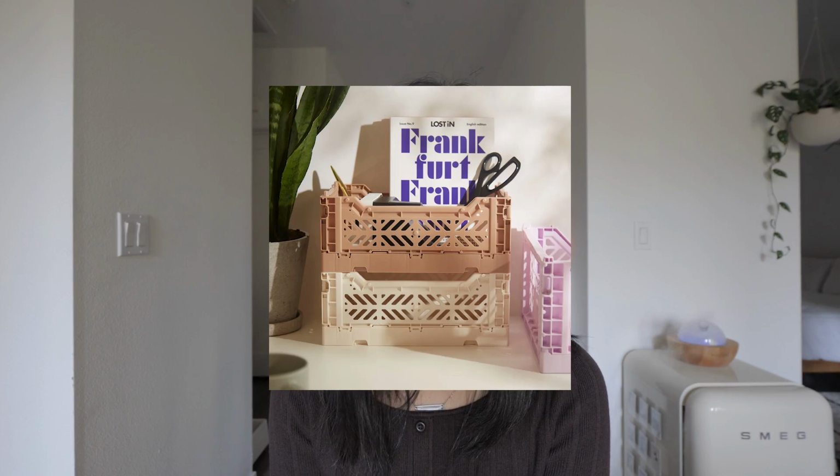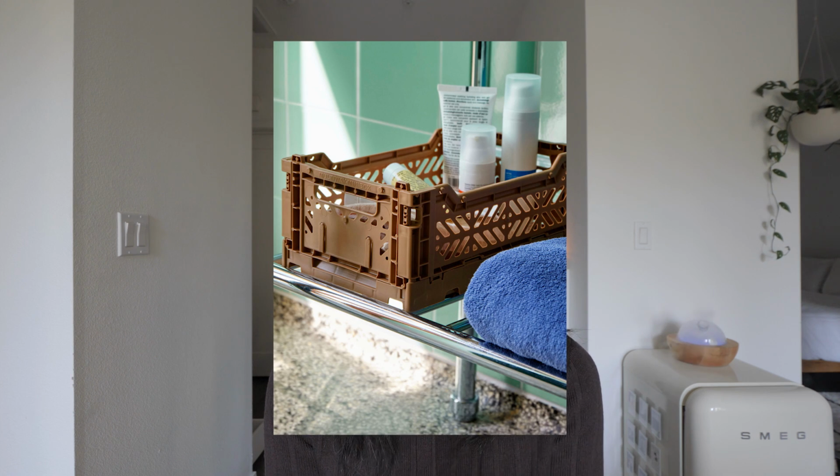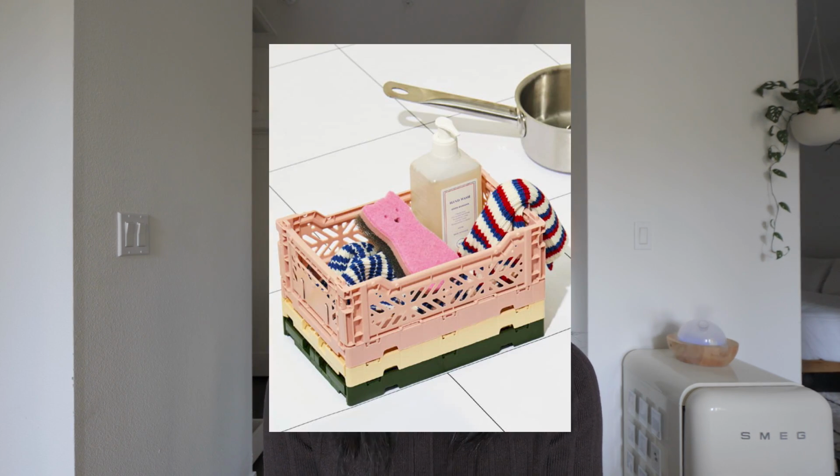I wouldn't say it's the coziest of pieces. I don't know if I'd put this in my bedroom, but for an office space or for your bathroom or just even hidden underneath cabinets in the kitchen.